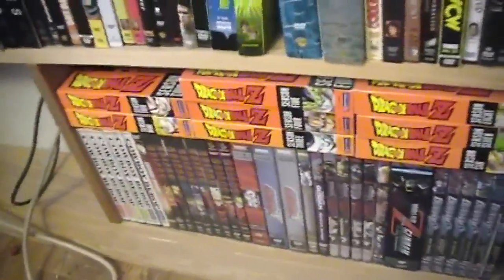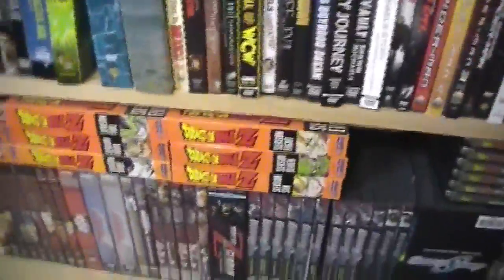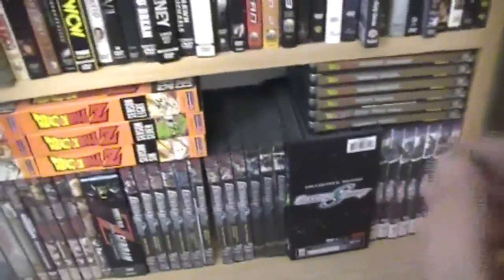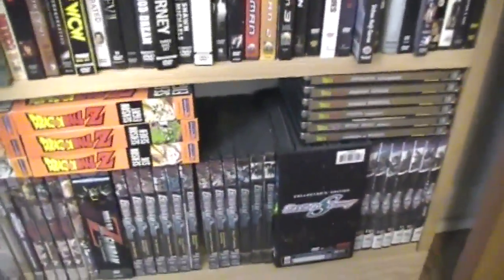DVDs, tons of them. I've been watching DBZ again recently. I got all the seasons. This is basically my anime collection. I've pretty much got the basics: Bebop, Trigun, Outlaw Star, Gundam, tons of Gundam. Love Gundam. It's probably the thing I was into before I found Tokusatsu. Love it. Love to keep watching it.